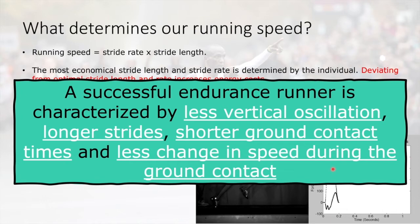A successful endurance runner is generally characterized by less vertical oscillation, so less vertical bounce, longer strides, and shorter ground contact time. Although I've mentioned that we want to be able to produce more force in the ground, we're restricted by the time constraints that we can spend on the ground. So we want to be able to produce more force over a shorter ground contact. And also there's less change in speed during the ground contact. This can come into when we talk about our running technique. This may make more sense.